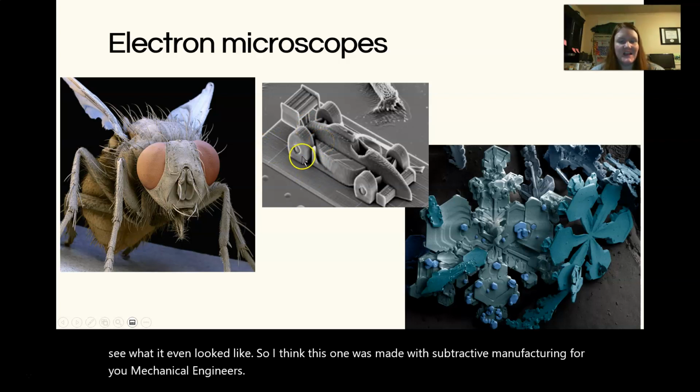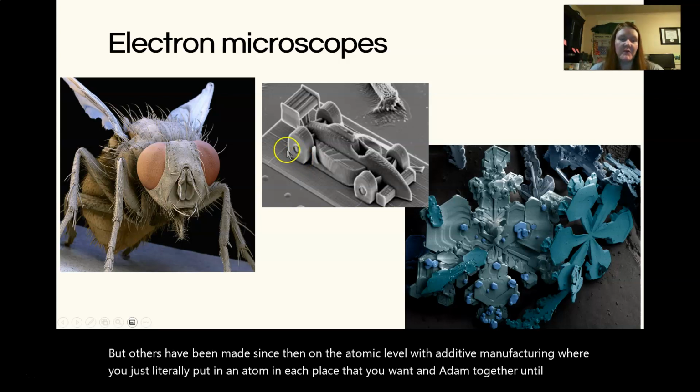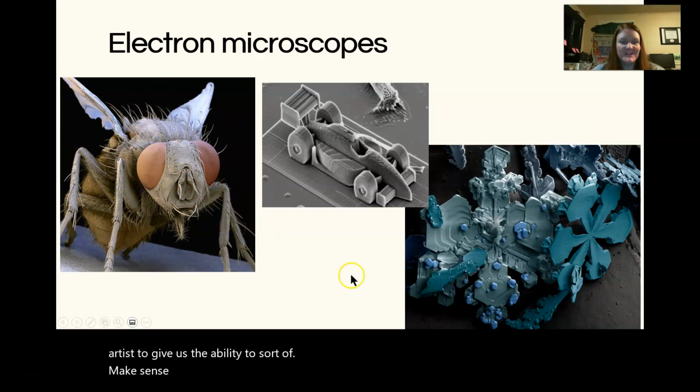But others have been made since then on the atomic level with additive manufacturing, where you literally put in an atom in each place that you want. You add them together until you get the shape you're looking for. This one, of course, is a fly. It has been colored by an artist to give us the ability to make sense out of it, because there's so much detail in here that it confuses the eye when it stays in black and white.